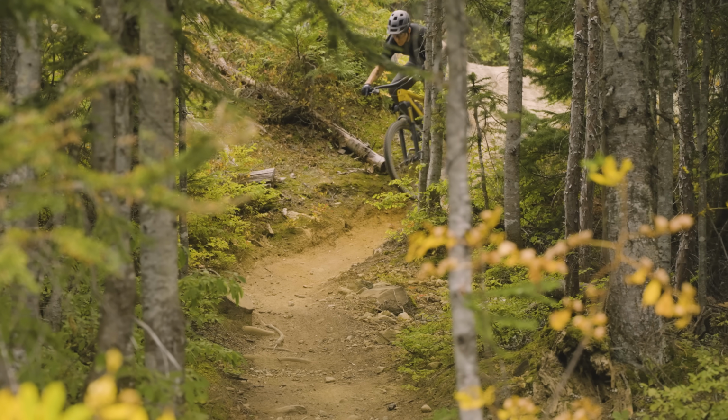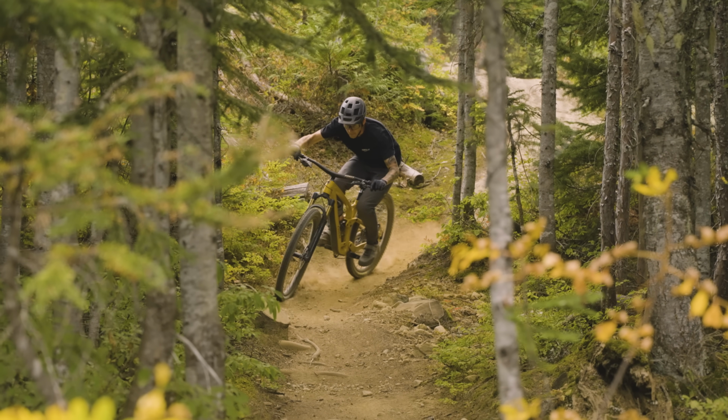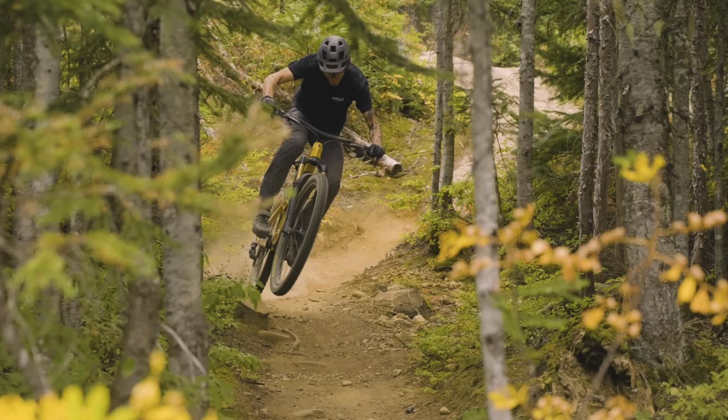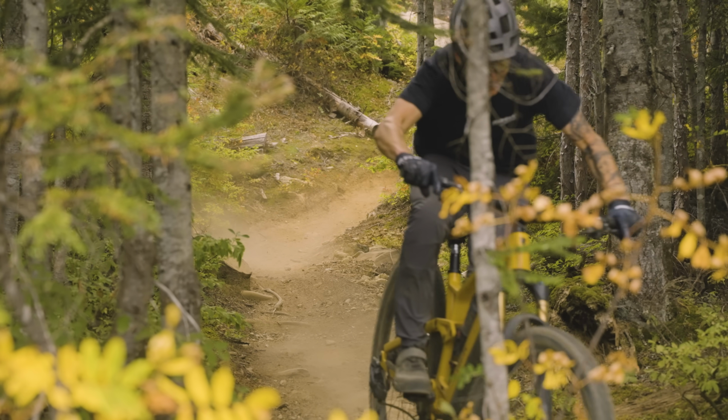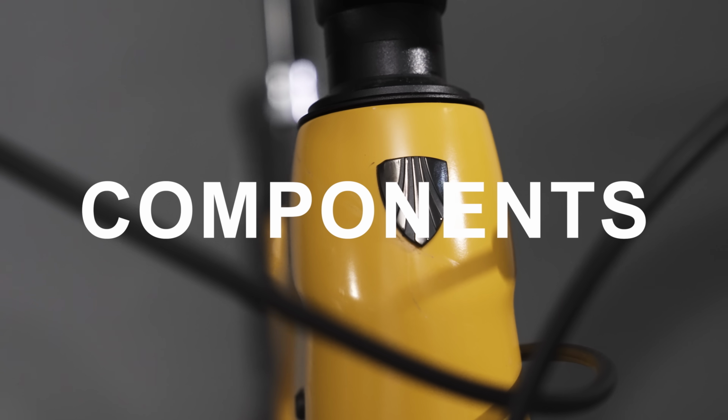I think, again, we're going to keep going back to it, but descending and climbing, it just has a nice quickness to it. A little while ago we reviewed the Top Fuel, and with that one we talked about how it's a lot sportier bike, but it has that feel of good acceleration when you step on the pedals. I think that carries over, some similarities between the way that the suspension feels.